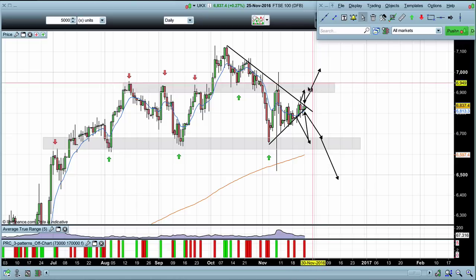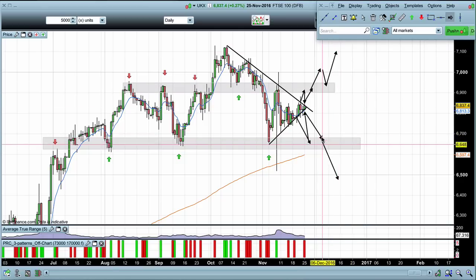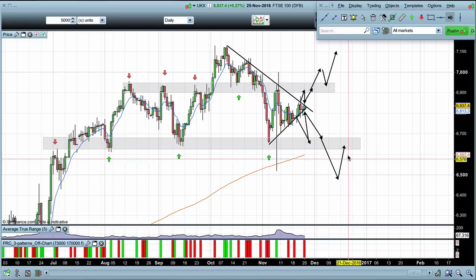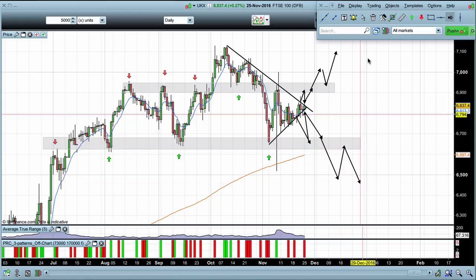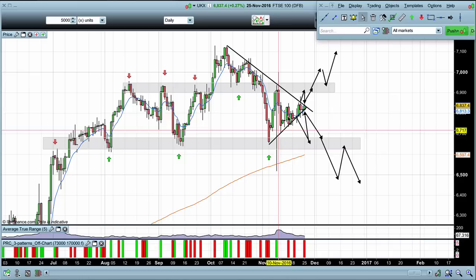If we do, resistance is going to become what? Key support moving forward. Support, if it breaks, is going to become key resistance for potential sell positions. And those are the key things for next week.